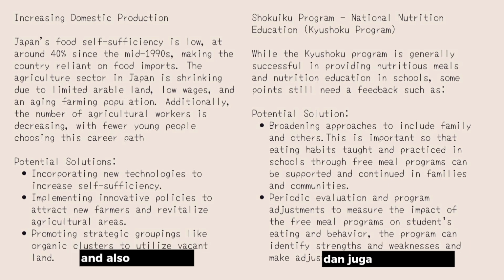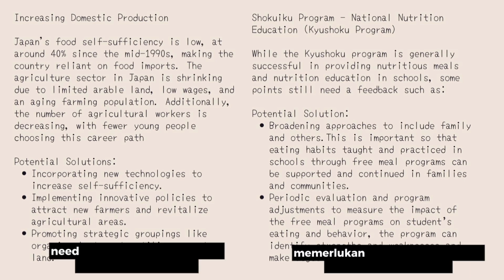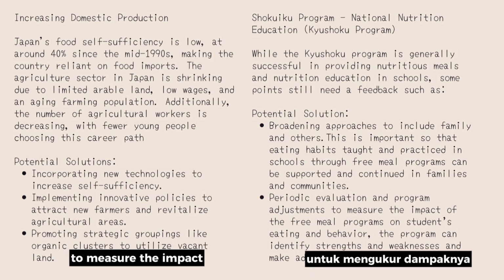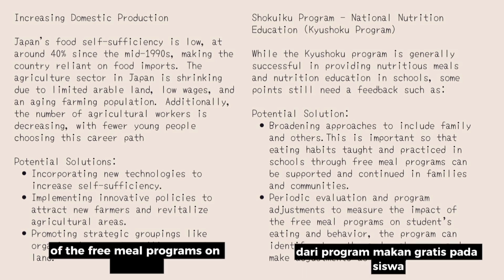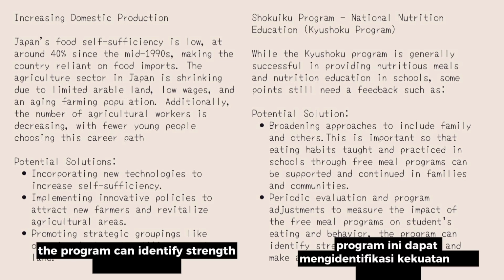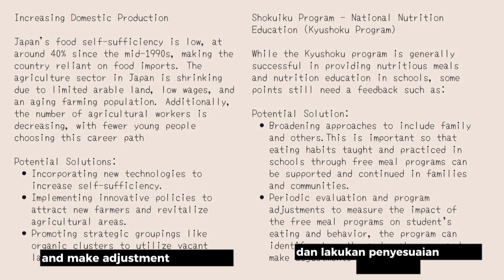And also, Japan still needs periodic evaluation and program adjustment to measure the impact of the free meal programs on students' eating and behavior. The program can identify strengths and weaknesses and make adjustments as needed.